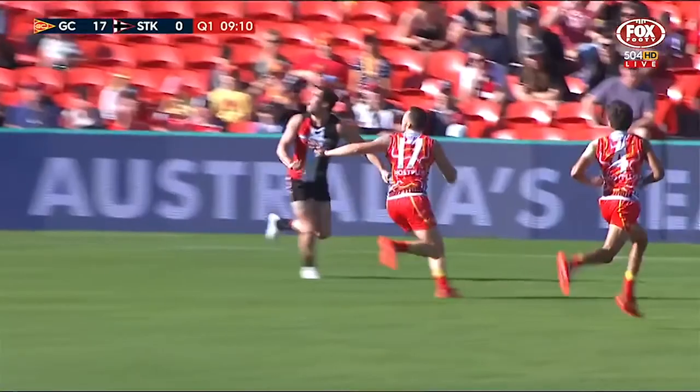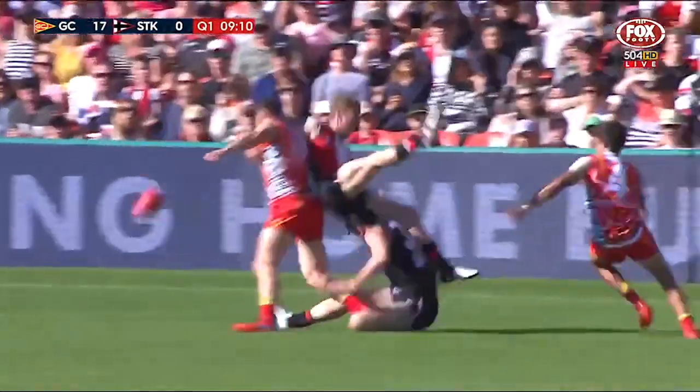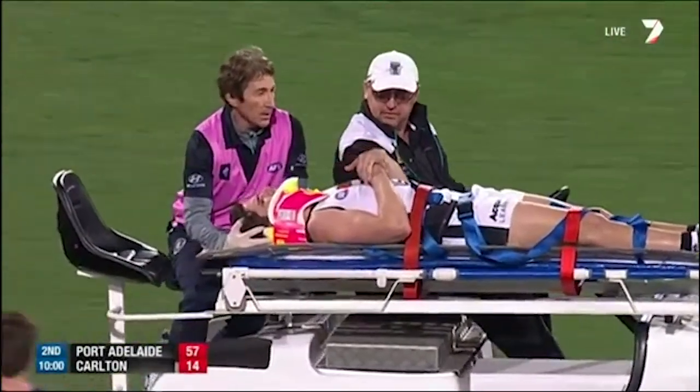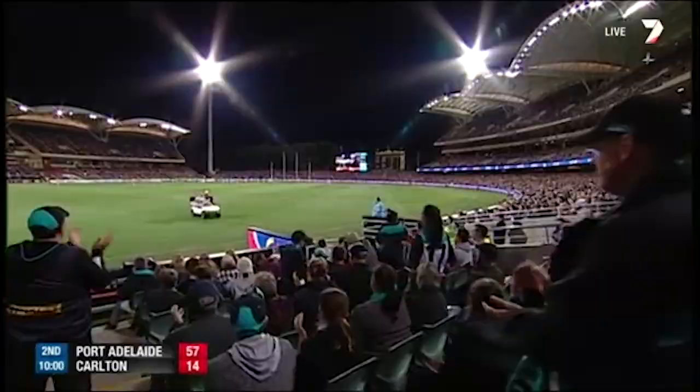The focus on AFL players' physical and mental health has become increasingly prevalent in recent years, particularly in the areas of concussion and mental awareness. They're two of the biggest issues facing the AFL at the moment.